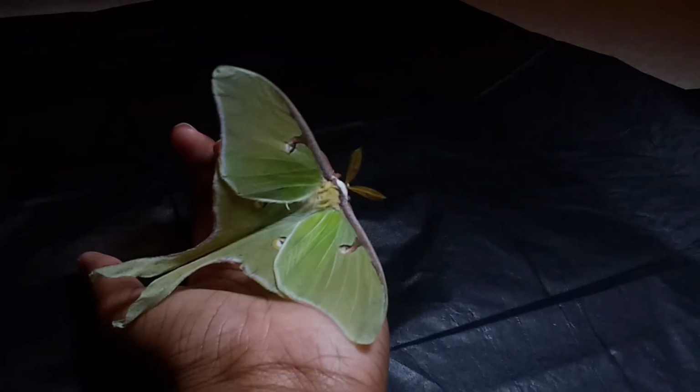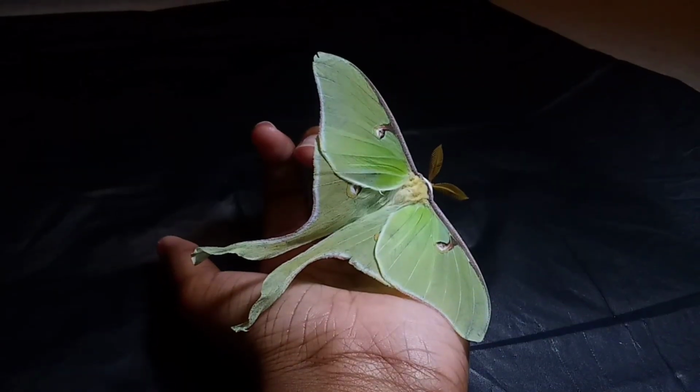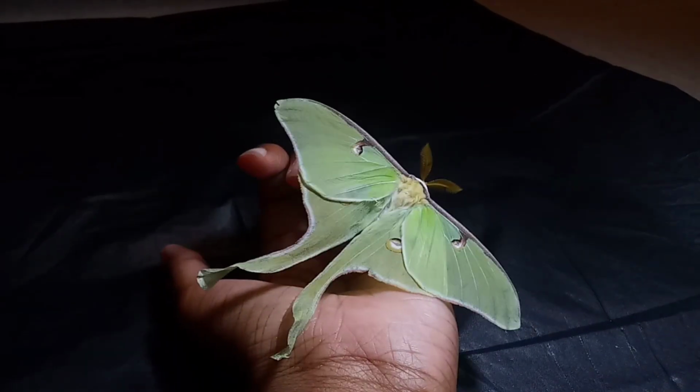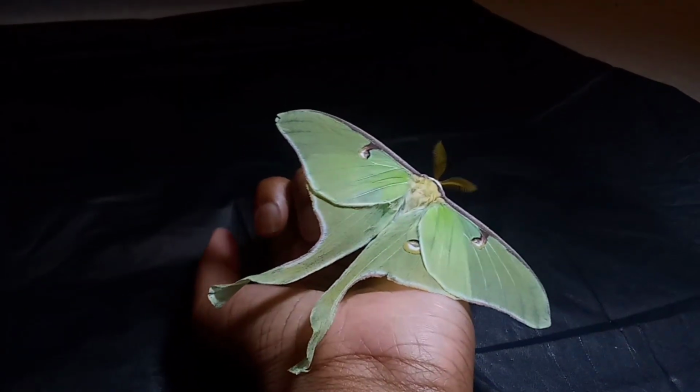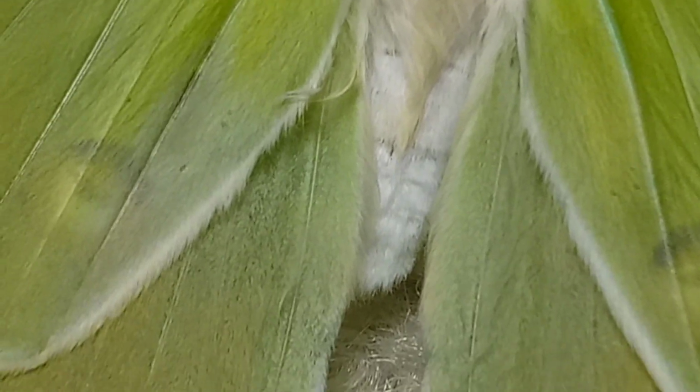Before this video comes to an end, I want to show you some close-ups of the beautiful details of this male Luna Moth. Luna Moths are an absolutely spectacular and beautiful species of silk moth. Just like other silk moths, their colors are made to blend them in. The beautiful lime green color of the Luna Moth helps it to blend in very easily with the green leaves of trees that this moth may hang in during the day.